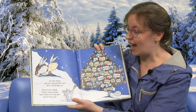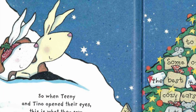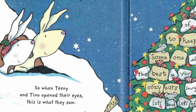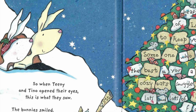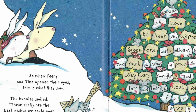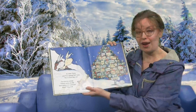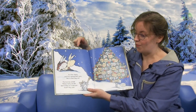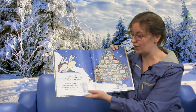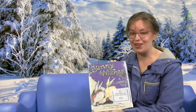So when Teeny and Tino opened their eyes, this is what they saw. Wish you heaps of love to keep you warm. Someone who will always see the best in you. A paw to hold, cozy ears, snuggles and hugs, and lots of love for you forever. The bunnies smiled. These really are the best wishes we could ever have, they said. And that's the end of Bunny Wishes.